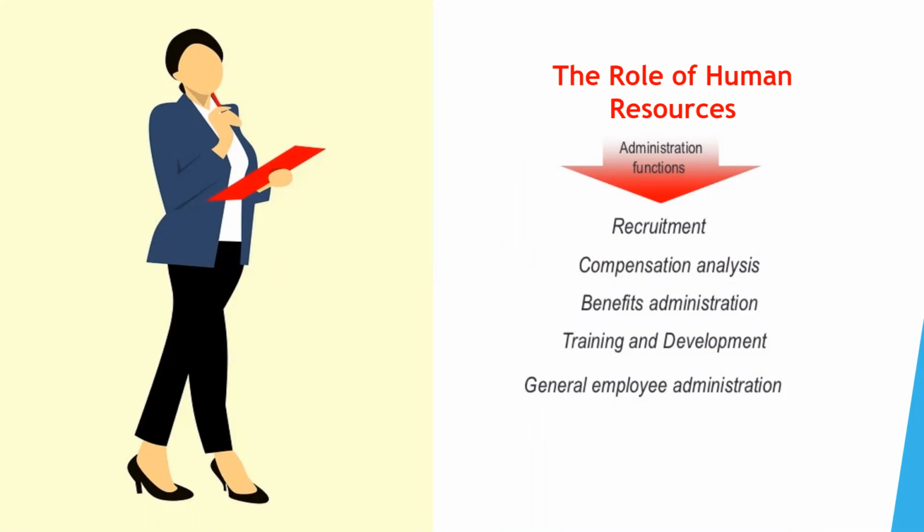HR personnel wear a lot of different hats for their organizations. They have a slew of responsibilities that are crucial to help your organization achieve peak operational efficiency, some of which include looking after recruitment, compensation analysis, benefits administration, training and development, and general employee administration, just to name a few. One thing that all these roles and responsibilities have in common is that they all rely on having accurate and up-to-date employee information. And you might think, well, obviously they have all the information needed to fulfill their roles, right? Well, this isn't always the case.